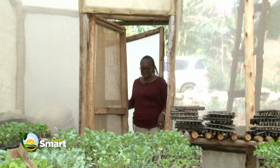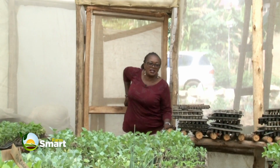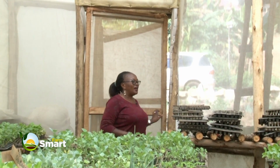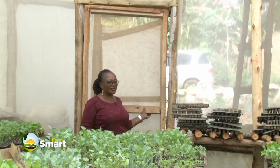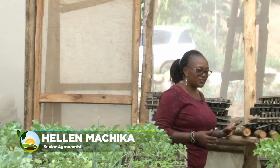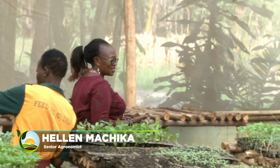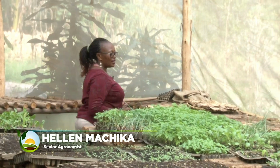Hello, my name is Hellen Machika. Today we are going to learn about modern propagation, and we are going to start with seedling preparation. How do we grow our seedlings in the nursery, and thereafter we shall see how we transplant until we harvest and end up in the market.